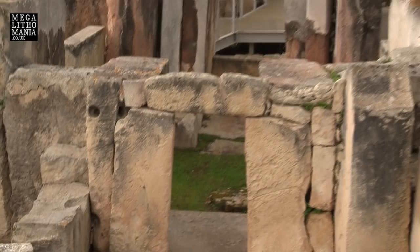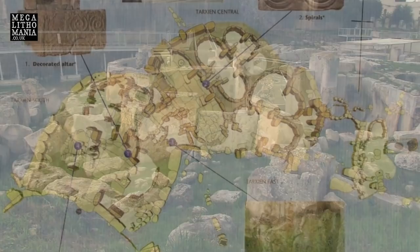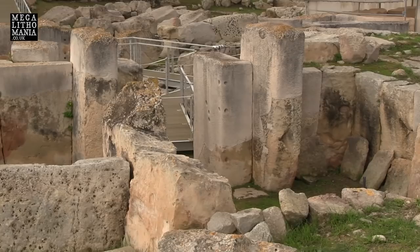Just in front of us here, this is the East Temple. Obviously, these are the South Temples over there. But this looks, apparently, they say it's much more simple, has less work done on it. But to me, it does look pretty impressive still with the megalithic, especially the curving blocks there. I mean, look at these. They've kind of cut these perfectly into curved edges. And they have the strange cut marks on the stone there as well.